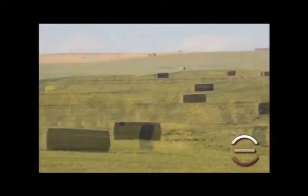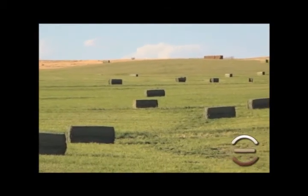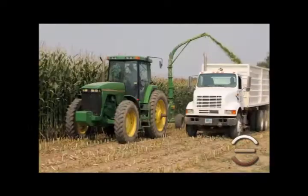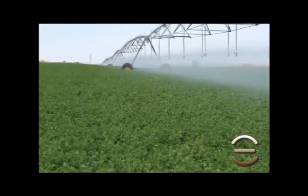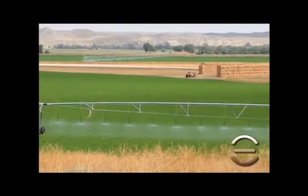The primary crop is alfalfa, producing approximately 20,000 tons annually, with rotating crops including corn silage, barley hay, barley grain, and oats. In addition to the alfalfa farming, the ranch irrigates another 2,500 acres of mountain meadows and irrigated pastures, where much of the livestock run during the fall and winter months.